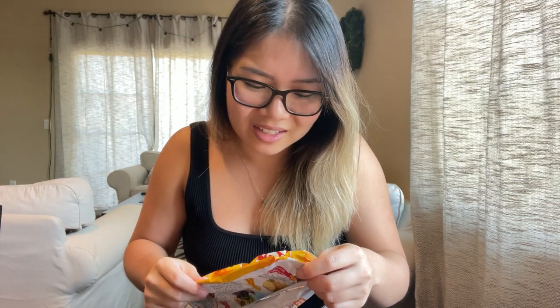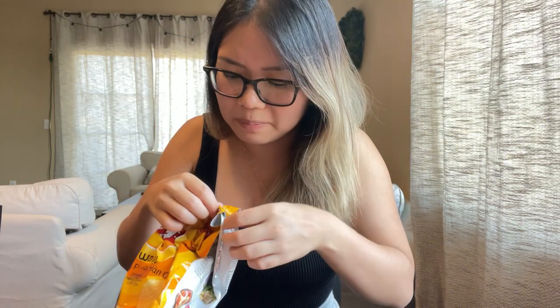Now we're gonna try Lay's wavy chips, Korean spicy chicken with cheese. Oh, this is just so hard to tear. So I don't like tearing on the side because it's not uniform, and it's just more difficult to close with rubber bands. I like opening from the top. It is harder though, because sometimes they're not meant to be opened that way.